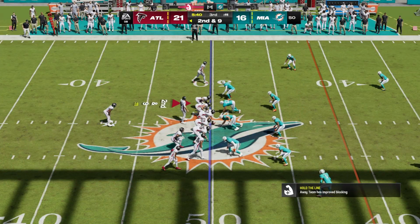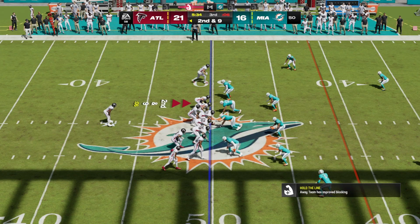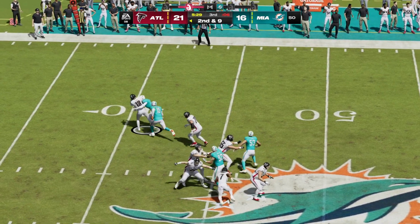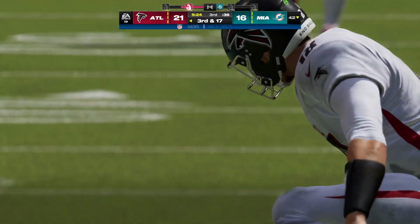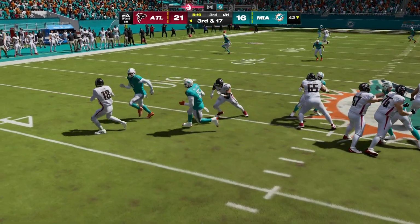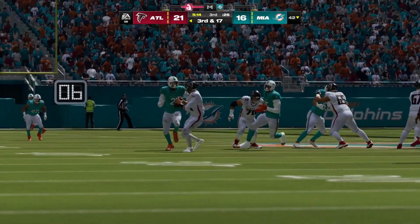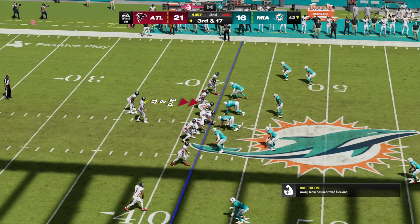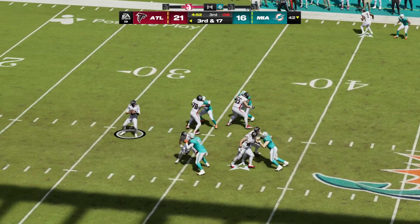2nd and 9. Off the play fake, Cousins. And the Dolphins rush gets home. Down he goes. Taken down for the 5th time this game. Multiple defenders there to get him. This is a little hard for me to compute because I'm watching sack after sack happen, but somehow they're still behind in the game. I would expect all of this defensive pressure to translate to them taking a lead, and thus far, it hasn't happened. Time's winding down. They don't want to waste this type of performance from these ace pass rushers.